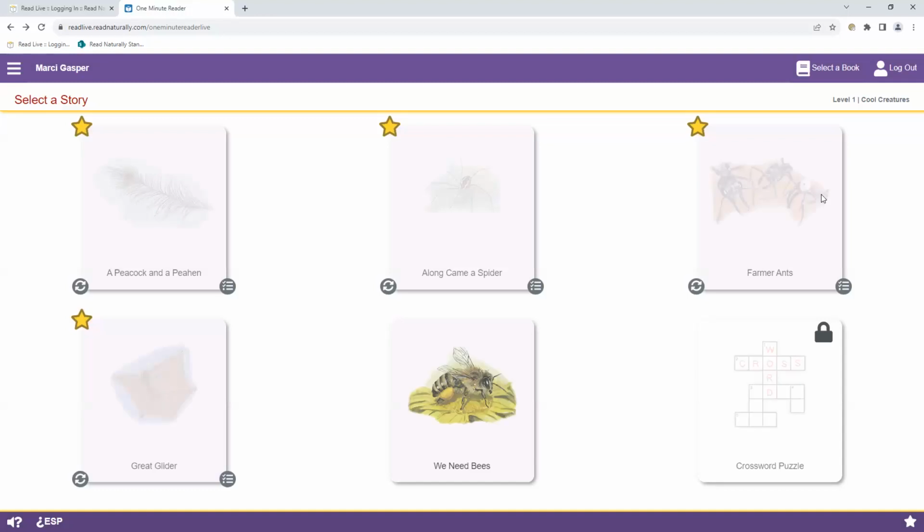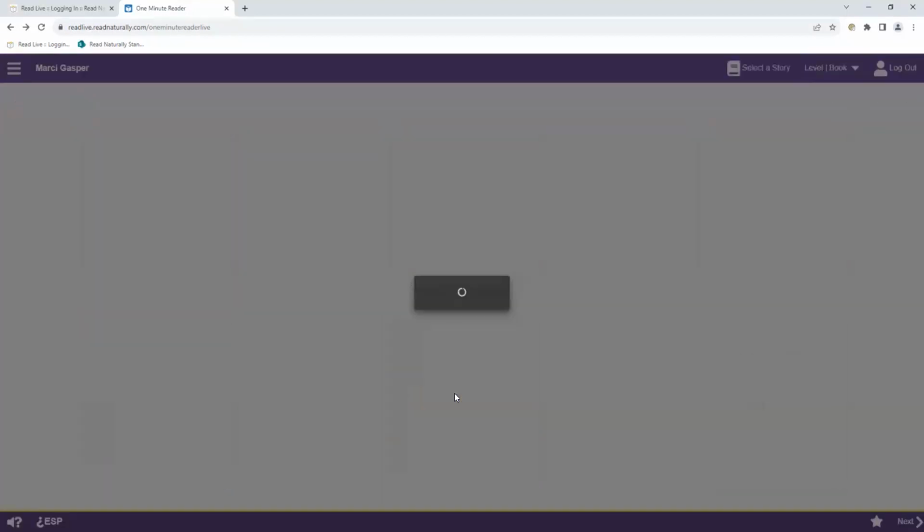So as we go in, please select a story. Cool Creatures as Marcy. Marcy has already finished 4 stories in this particular book, and they can be reset, or we can see the data from those stories as well. We have one more story before the crossword puzzle is revealed. So that story is We Need Bees.